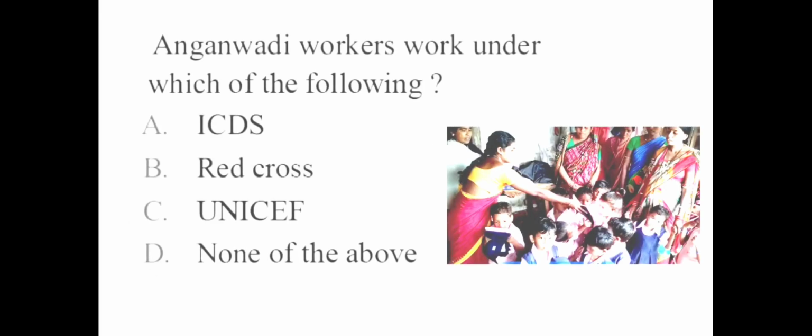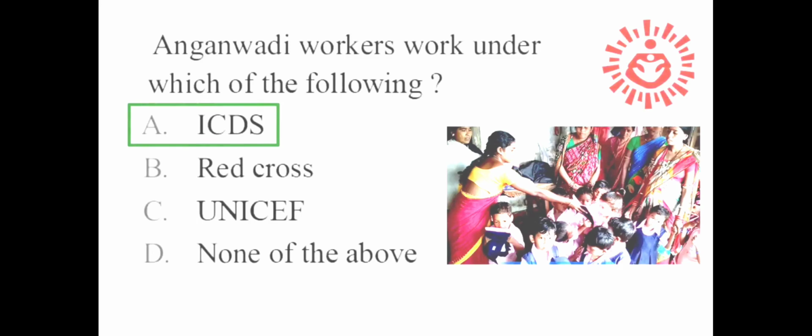Anganwadi workers work under which of the following? A. ICDS. B. Red Cross. C. UNICEF. D. None of the above. And the correct answer is A. ICDS. The Anganwadi worker is a community-based frontline worker of the ICDS program. She plays a crucial role in promoting child growth and development.